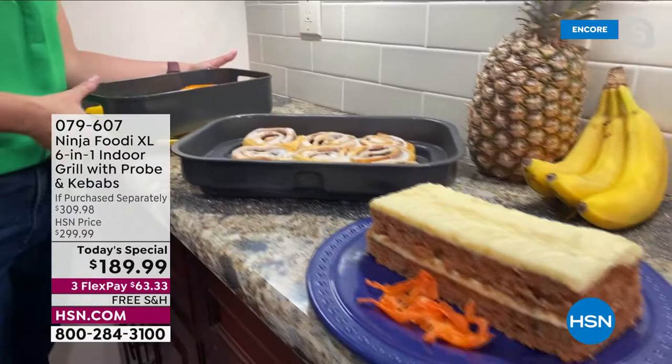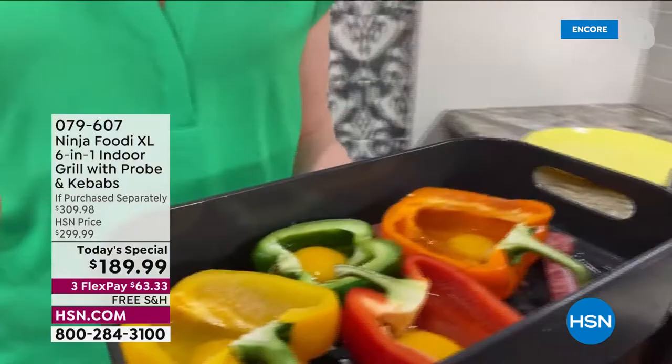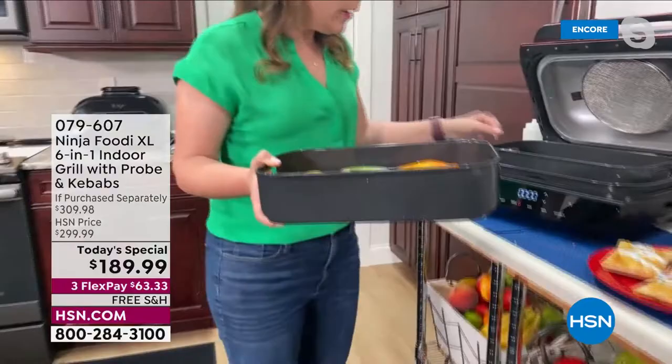So we're going to do a really quick and easy pepper bake. So we've got some eggs in here with some sausage. So this is a really quick and easy healthy breakfast that you can do. I think this is cool enough to touch. Yeah, I can pick this up and move it.